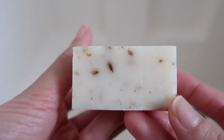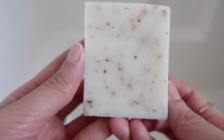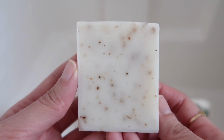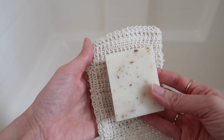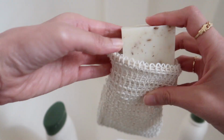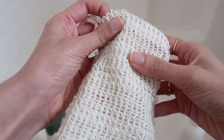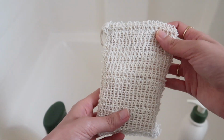And I love that this lavender and sage soap bar gives such a relaxing spa vibe to it. The soap bar bag doesn't exfoliate as rough as my loofah does from Package Free, and is much more gentle and easier on the skin for everyday use.